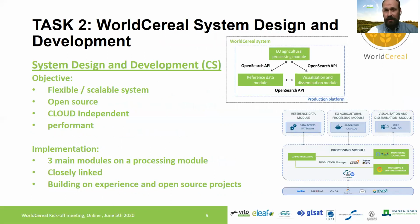Task 2, it's system design and development. So we will have 3 main modules. One is the reference data module. This is where all the in situ data that we can gather, collect, and share will be stored.